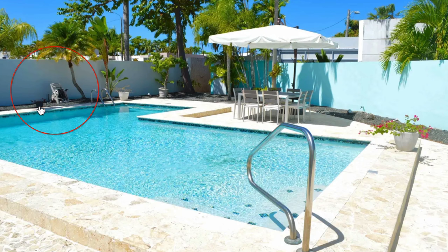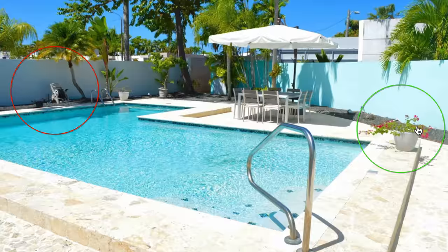And then over here, there's a very small plant. It might even look like it's dead or it's in the shade or something. Let's contrast with how beautiful this plant over here looks with the red flowers. So maybe, even if it's just for the photo, go ahead and get some other live plants and put them over here and dress the back up.